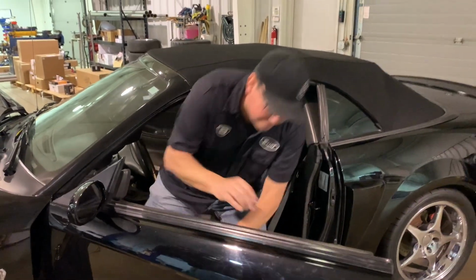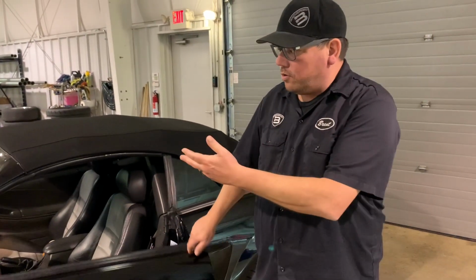Gave me my fix. Hey, what a cool car. Terminator, 64,000 miles. I love it.